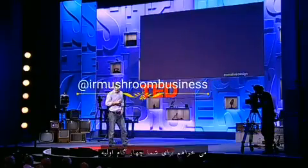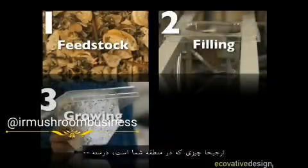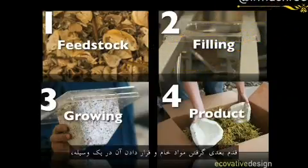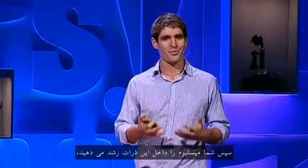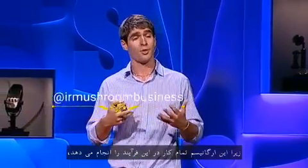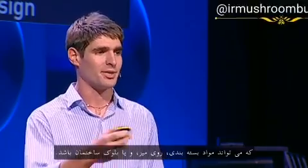So I'd like to share with you the 4 basic steps required to make these materials. The first is selecting a feedstock, preferably something that's regional, that's in your area, right? Local manufacturing. The next is taking this feedstock and putting it in a tool, physically filling an enclosure, a mold, in whatever shape you want to get. Then, you grow the mycelium through these particles, and that's where the magic happens, because the organism is doing the work in this process, not the equipment. The final step is, of course, the product, whether it's a packaging material, a tabletop, or a building block.